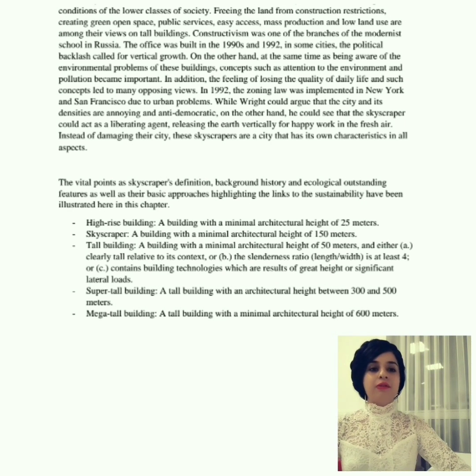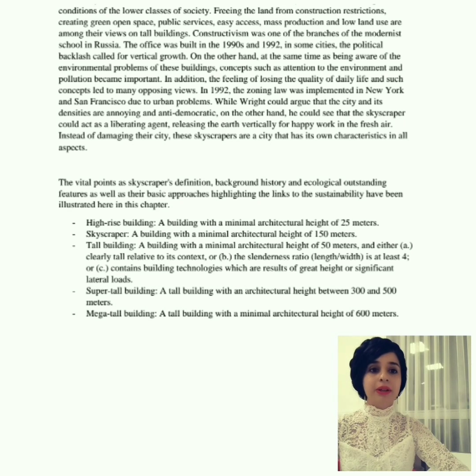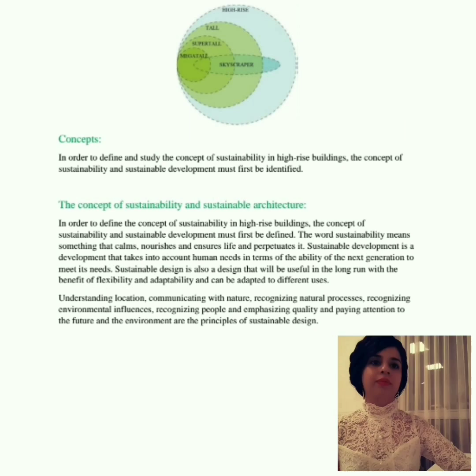Let me explain the vital points of skyscrapers' definition, background history, and ecological outstanding features. High-rise building, a building with a height of 25 meters. Skyscraper, a building with a height of 150 meters. Tall building, a building with a height of 50 meters. Super tall building, a building with a height between 300 and 500 meters. Mega tall building, a building with a height of 600 meters.